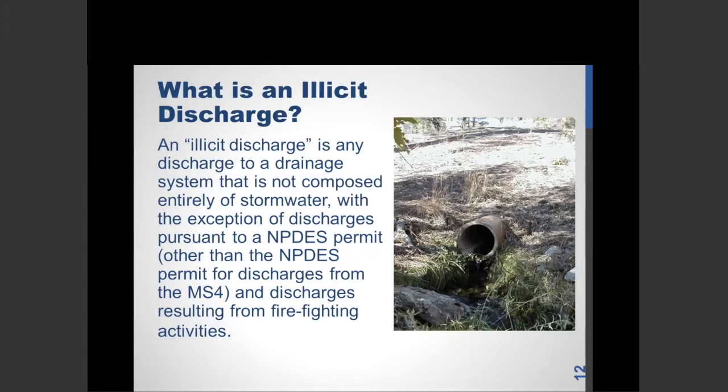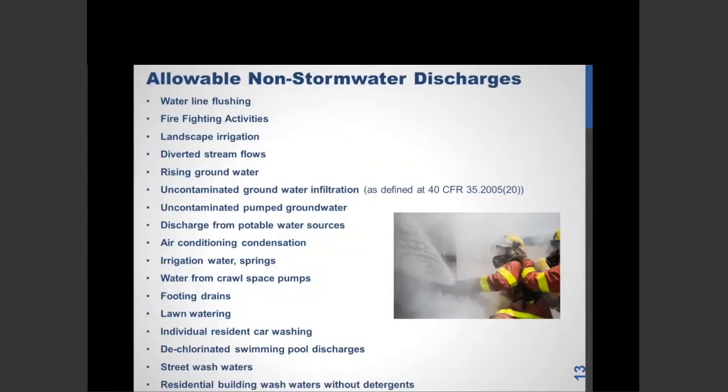There are also exceptions, and we have a list of exceptions that the EPA allows. These include waterline flushing and firefighting activities, which is a big one. If there's a fire and water gets into our drainage system, that is allowable. Also uncontained groundwater, air conditioner condensation, irrigation water, water from pumps, footing drains, crawl space pumps, lawn watering, and individual residential car washing, though we do suggest car washing be done in an area where it does not flow into our system.